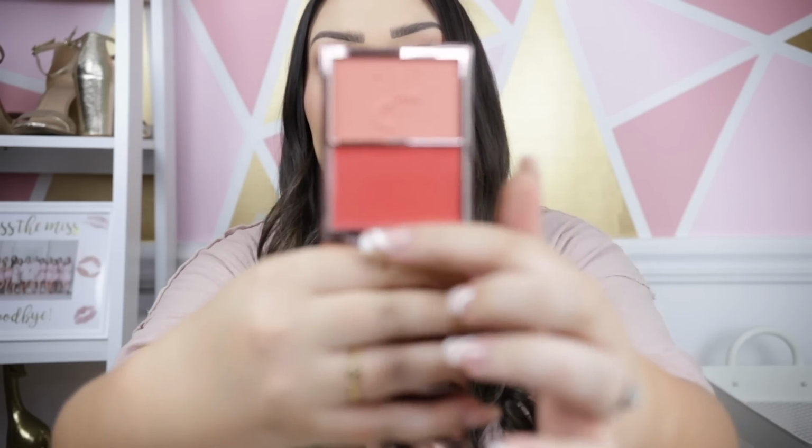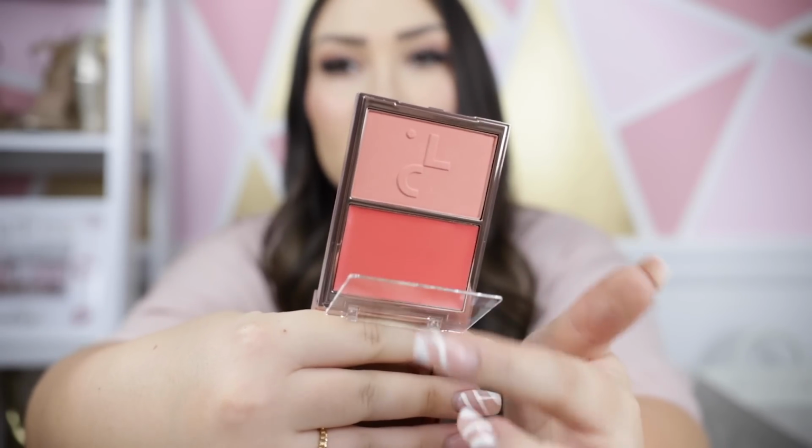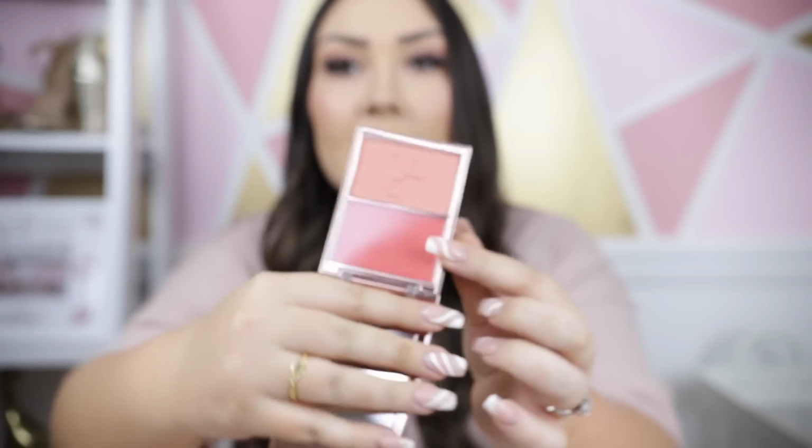Oh my gosh. And the cream blush actually has a little protector over it. So this part's plastic and I actually thought it would just come off, but it's actually attached to the packaging. I love that just because it is so protective. Honestly, everything I've tried from Patrick Ta is absolutely amazing. So if you guys have not tried any of his stuff, I highly recommend it.